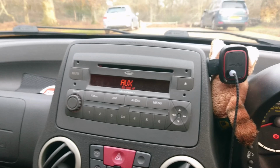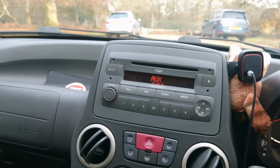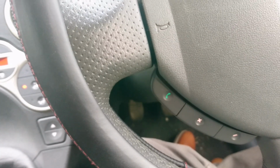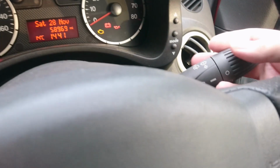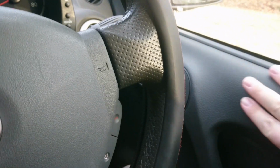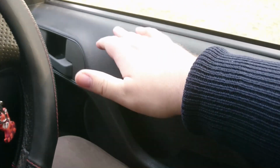It's a Blaupunkt stereo. There's an aux input for it and things. And of course the Bluetooth for the voice calls and things. I'm not sure if that's for the stereo or just for the voice calls. These indicators and wiper stalks don't really feel too bad. And actually, if you close the door, plastics are quite hard in here, but that's what you'd expect for a car which really was not expensive when it was new at all.